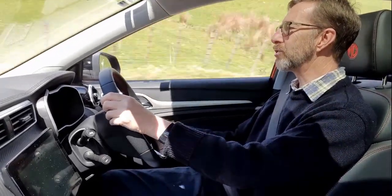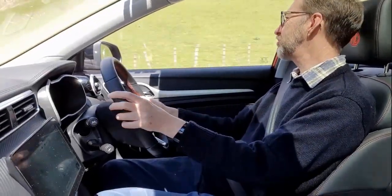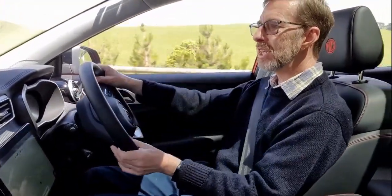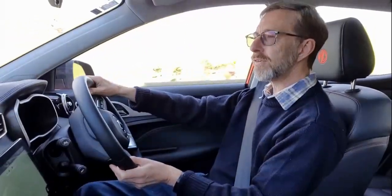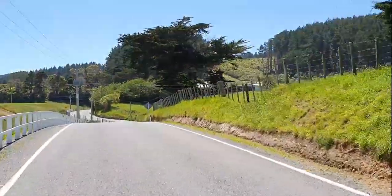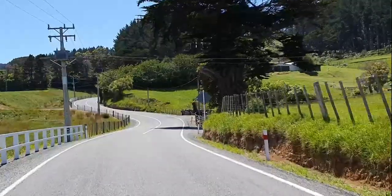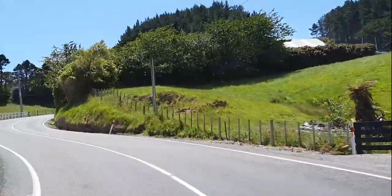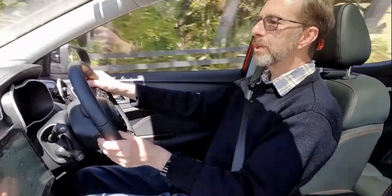Excuse me while I just enjoy this bit of country road, which is what you should do in an MG. They are a fun vehicle, and this car certainly hasn't lost that MG magic fun factor. This instrumentation is quite good.